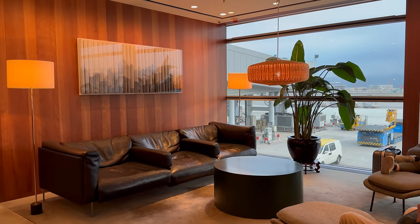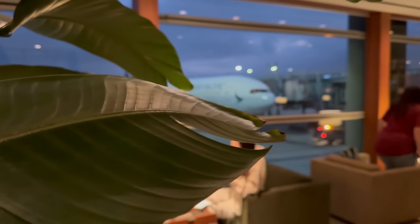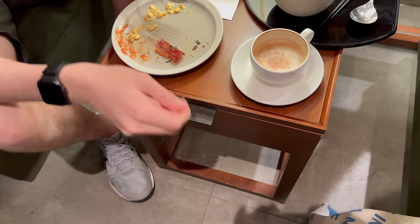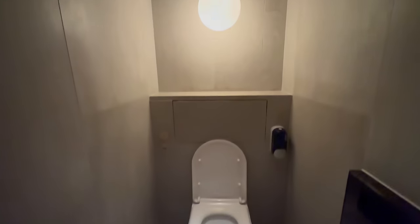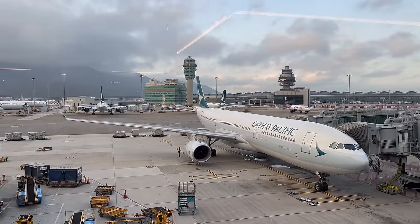Once you're done eating and you want to relax, go take a shower and then find a comfortable sofa to look over the tarmac. Cathay Pacific has done a great job designing this lounge. They use carpet in quieter areas to reduce noise. I like the plant and wooden touches throughout the lounge. Importantly, charging outlets and USB ports are available throughout the lounge as well. We have a flight to catch, so it's time to head back upstairs.